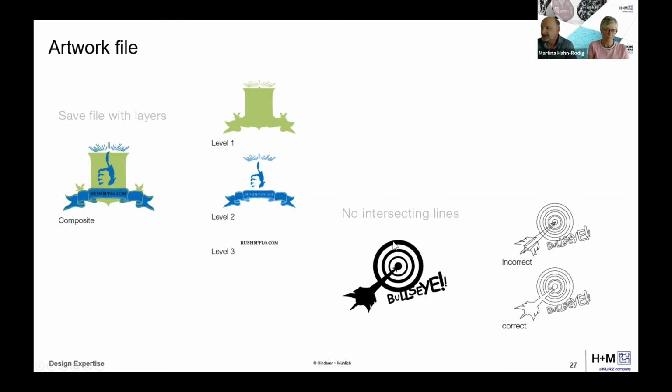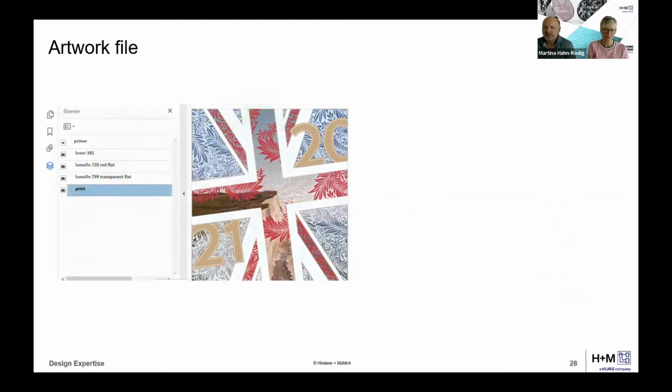So the intersection lines, which I mentioned: this is the motif which you want to have, the bullseye in the right way, and you see it on the right side here. What is the incorrect way? We have lines, one line over the other, and this gives problems in production. The correct way you see right down. This is the correct way to prepare such a file. We need the outline. The outline is the important point. Not only me, all other suppliers need them. Yeah. Let me give just one example.